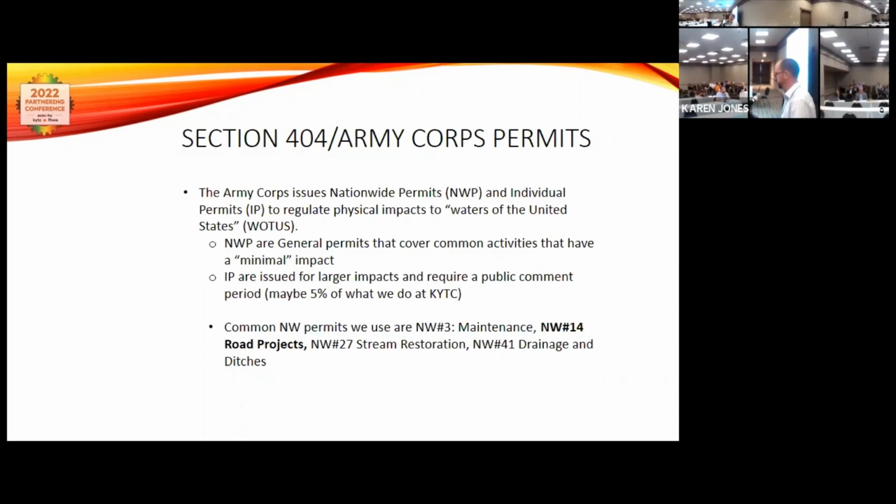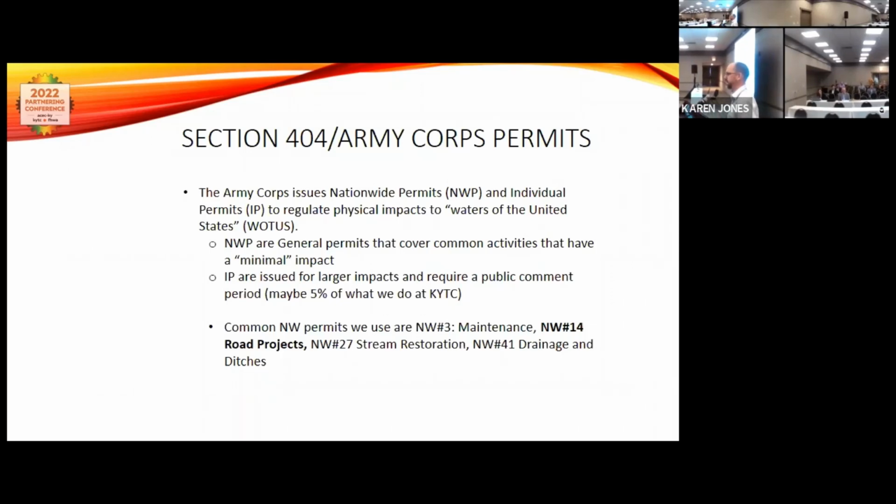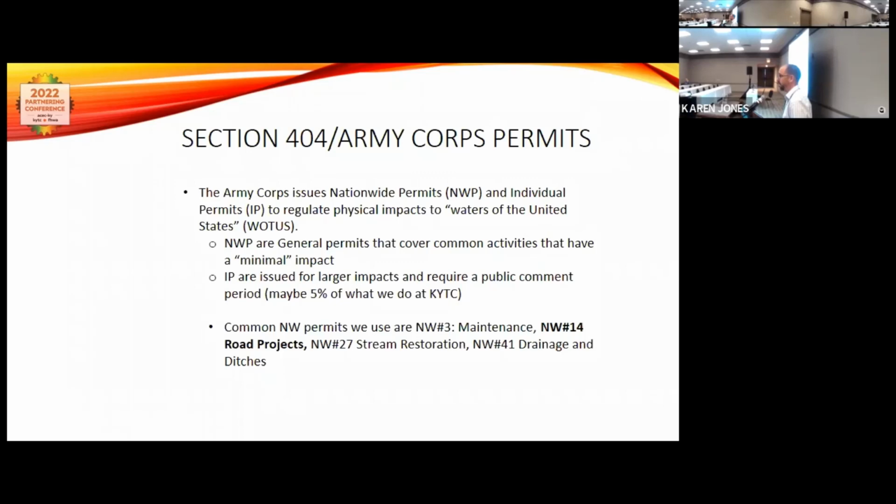But the individual permits are issued for much larger impact projects or when you're impacting a sensitive area. I assume, I mean, 5% maybe of what KYTC does requires an individual permit. That varies year to year. I feel like we're picking it up recently with some larger projects. And there's some new regulations that are pushing us into the individual permit category where we previously wouldn't have been.